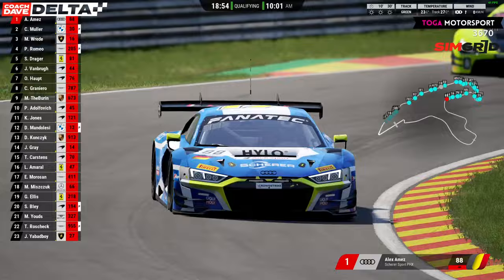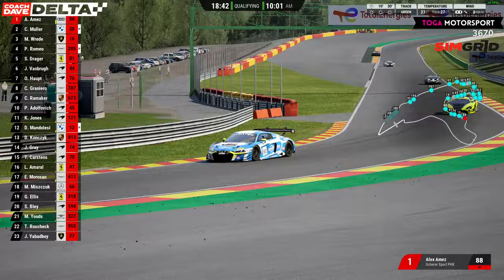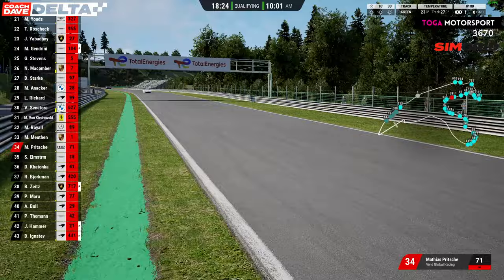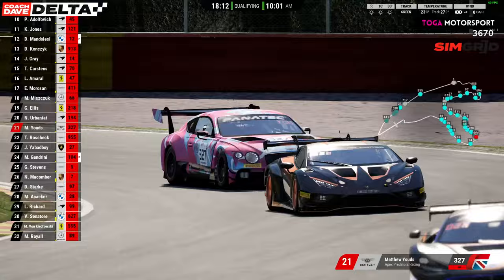Alex Amos is the car leading the entire field here on this outlap. Driving an Audi R8, that is a bold choice if you ask me. I think he might well be the only Audi on track today. No, there's one more, I believe. One more. Matthias Preche. Bold move. I also have a Bentley, I think I saw. Yes, the Bentley driven by Matthew Yudes. I don't think I've ever seen him drive anything but a Bentley, if I'm being honest.